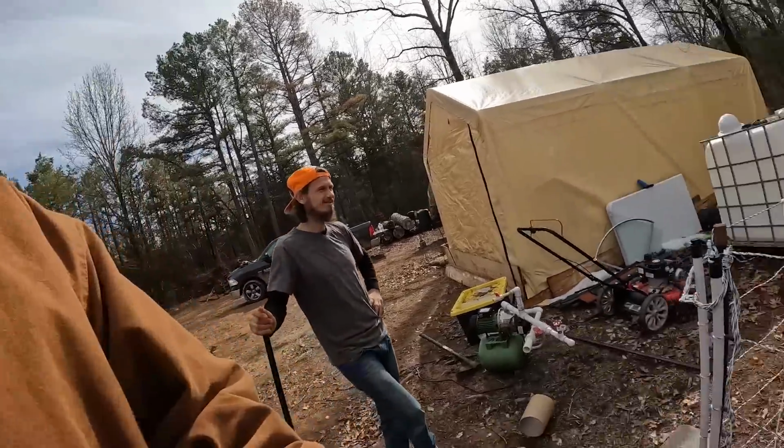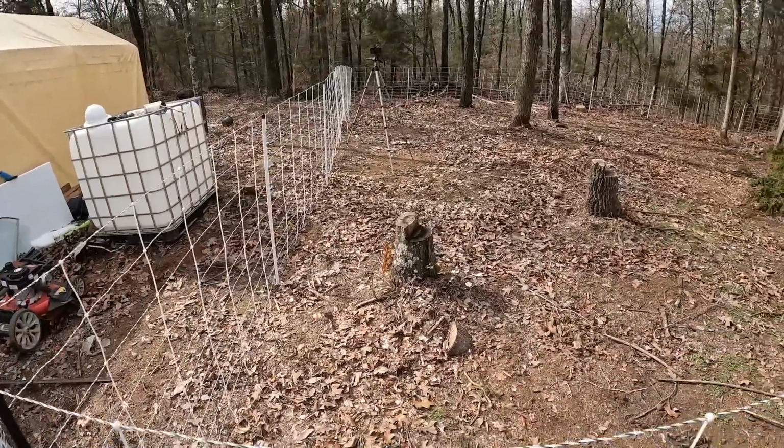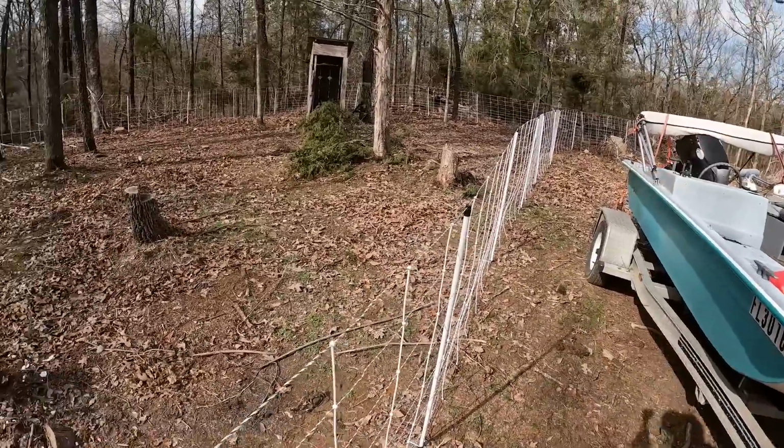But we got the fence up, and it was not too difficult. As y'all seen in the time lapse, had to bring Uber in, do a little bit of clearing and move some stuff out of the way.